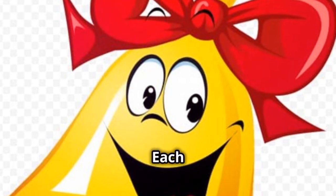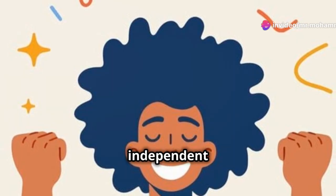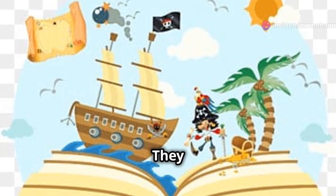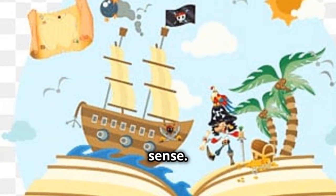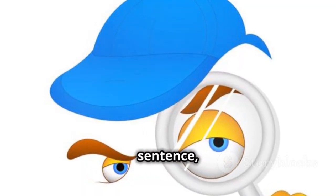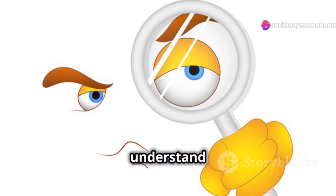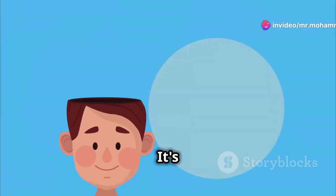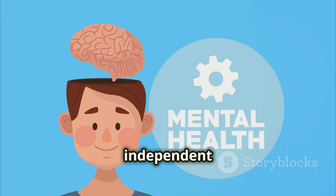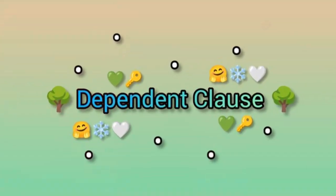See? Each of these clauses stands tall and strong, just like an independent person. They are self-sufficient and clear. They don't need any help to make sense. They are complete on their own. Next time you hear a sentence, see if you can spot the independent clause. It's a fun way to understand sentence structure. It's the part that could be a sentence all by itself. Recognizing independent clauses will make you a grammar pro in no time.